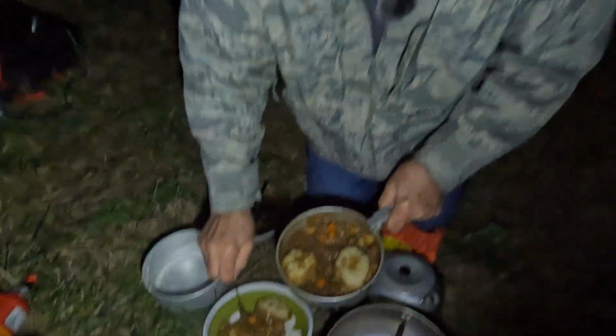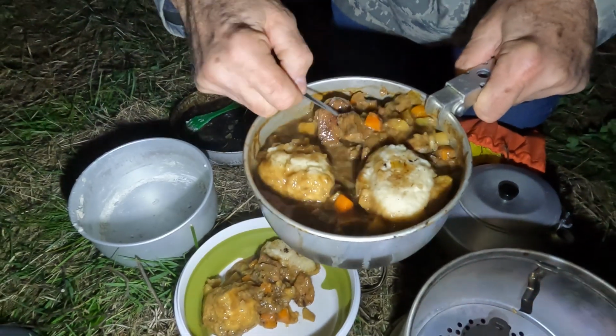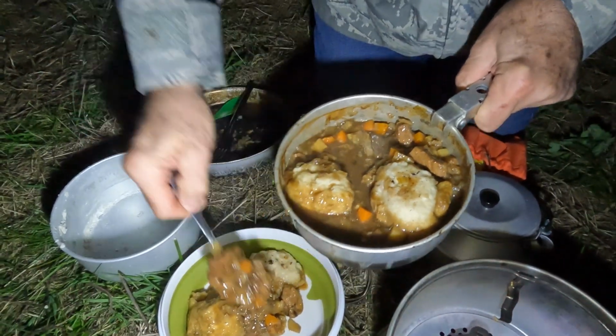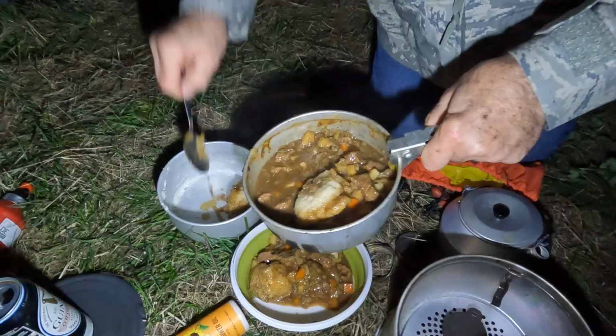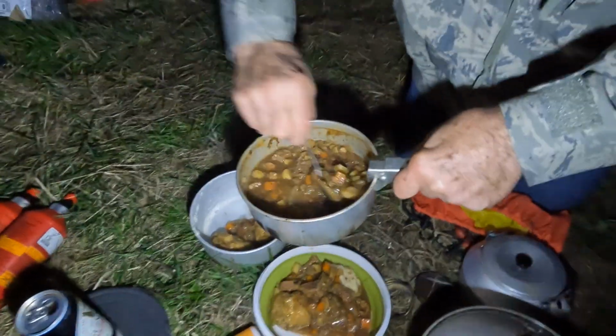All silence, isn't it? Ah, look at that chunky meat. Should have a big sort of ladle, really, but you can have yours straight in your pot. You've got your tin there if you want to go straight in your pot. I don't know. We'll give it a go.